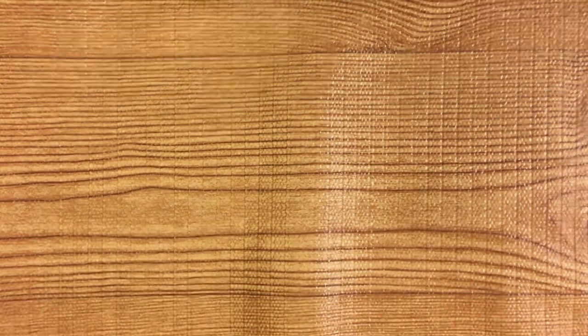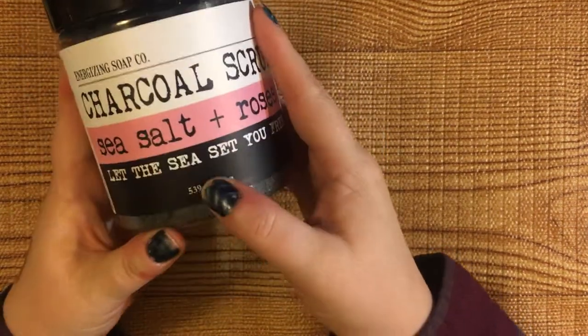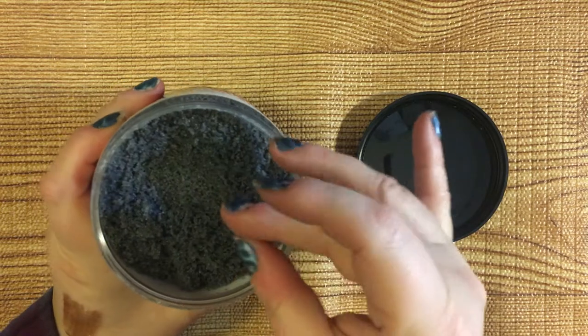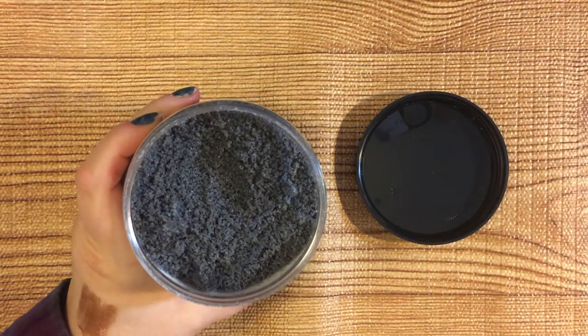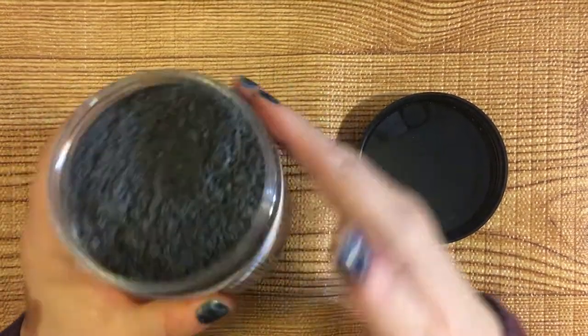Okay, is that it for the makeup? Was this on sale? This was not on sale either. So she also got this charcoal, big jumbo, 19-ounce charcoal scrub, sea salt and roses. Oh my God, guys, this smells delicious. What color was that chocolate one? Oh, it smells so good. Oh, guys, this smells like roses.